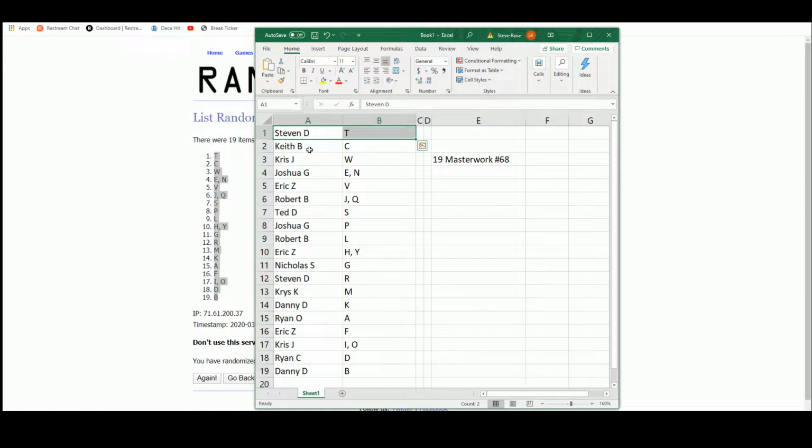So we got Steven with T, Keith with C, Chris J with the letter W, Joshua with EN, Eric with V, Robert JQ, Ted with the letter S, Joshua with P, Robert with L, Eric with HY, Nicholas with G, Steven with R, Chris K with the letter M, Danny with K, Ryan A, Eric with the letter F, Chris J with the letters IO, Ryan with D, Ryan C there with the letter D, and Danny with the letter B.